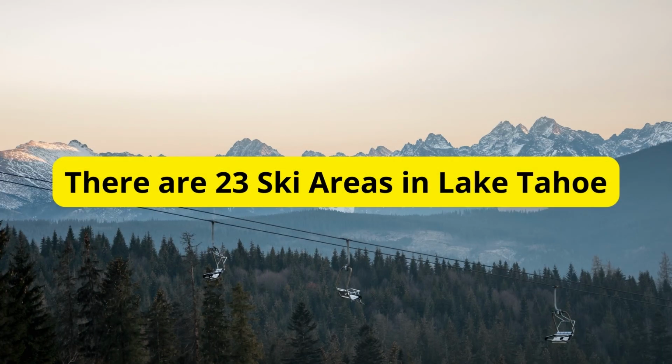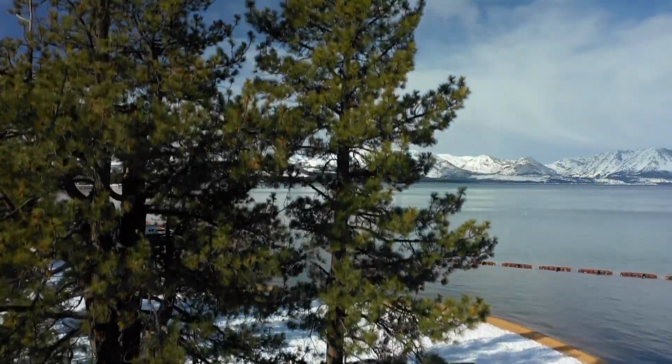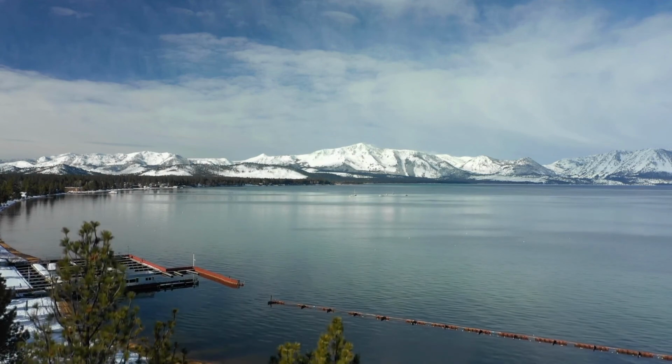There are 23 ski areas in Lake Tahoe. Another fun fact about Lake Tahoe is the sheer profusion of winter sports. The 12 downhill resorts offer 700 downhill ski runs, and the 11 Nordic ski areas have 480 miles of trails.